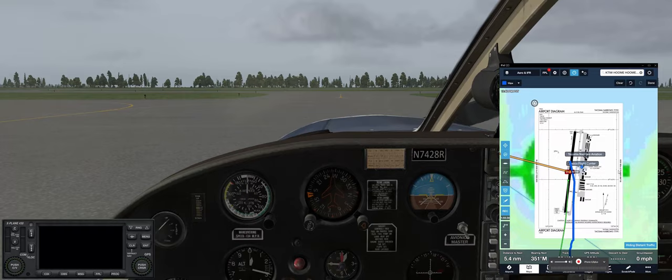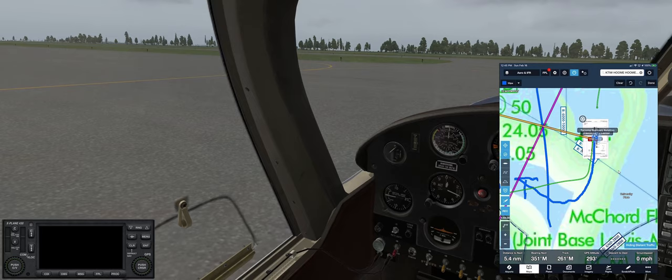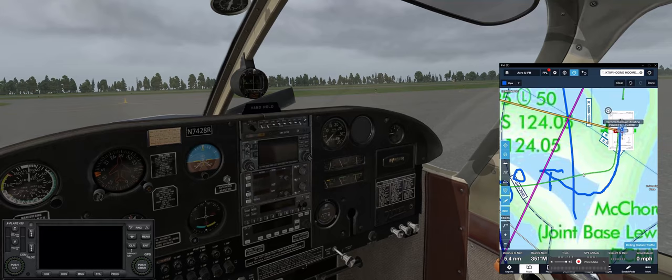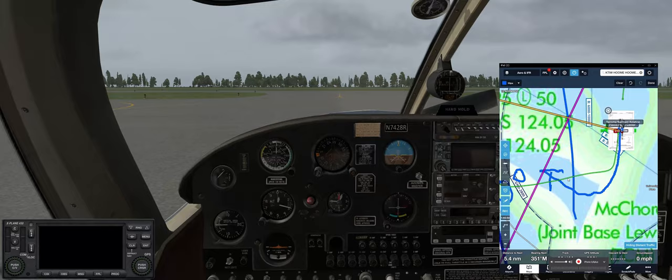So again, IFR Tacoma Narrows to Olympia, and let's go ahead and take a look at our flight. So here's our takeoff. This is the Narrows 1 departure, which calls for climbing to 1,500, then a climbing right turn on heading 250. We were cleared to our filed altitude of 4,000 feet. After we made our turn, we continued to climb to 4,000 and contacted departure.